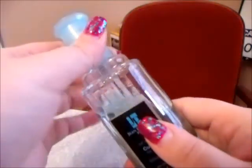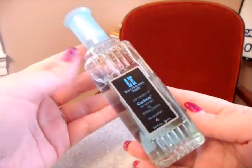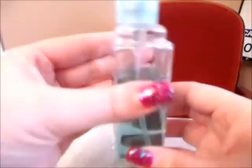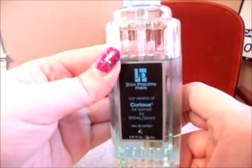Okay, and this perfume here I got from my local Dollar Tree. It is called Curious by Jane Philippe Paris, and it's for women. It's just an off-brand Dollar Tree perfume called Curious for women by Jane Philippe.